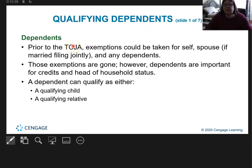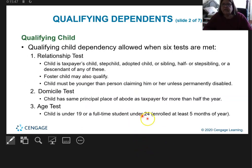Prior to the TCJA, which doesn't make a difference because it's in place till 2025, I could have taken an exemption for myself and my spouse, but that's gone now, okay? So now a dependent can qualify as either a qualifying child or a relative. It does not have to actually be a child. So here is the test. There's a test for everything with the IRS.